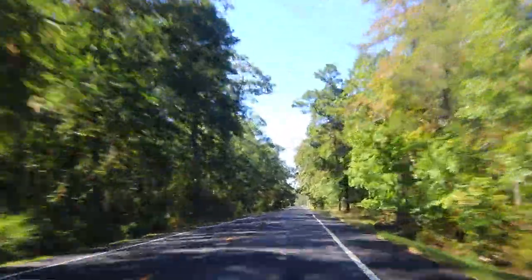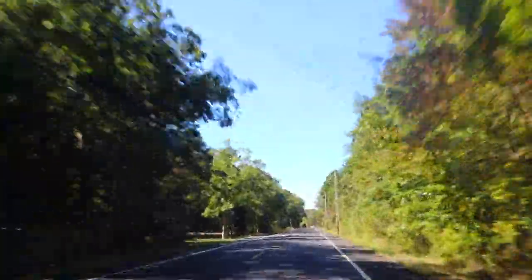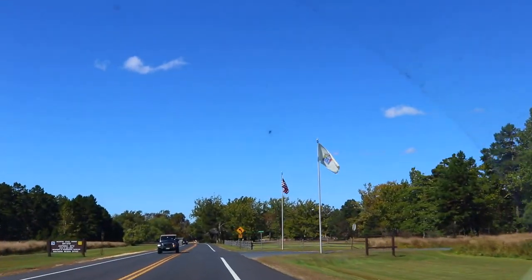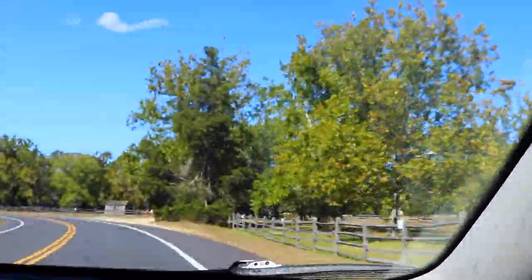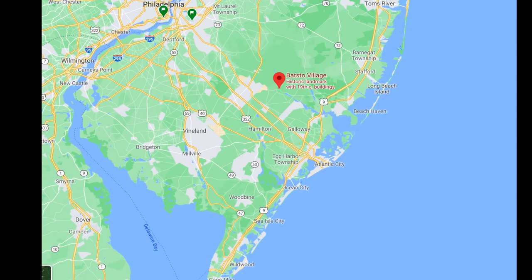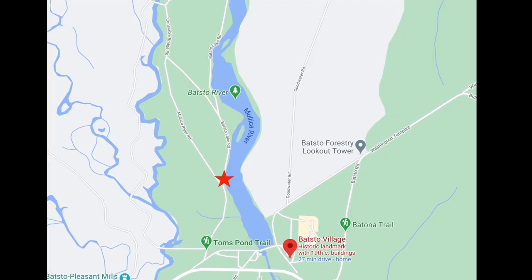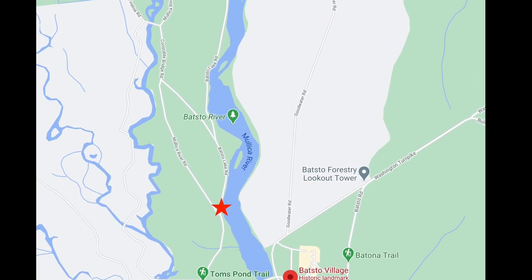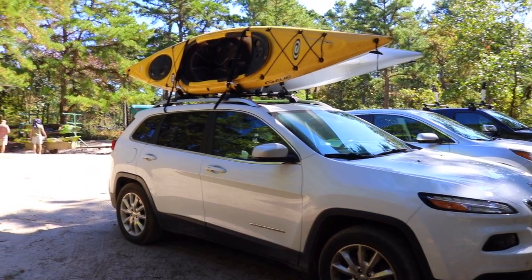If you ask a local at the Jersey Shore what the best time of year is, of course they're going to say summer is great, but everyone's favorite is the fall because the crowds are gone, the weather is still great, and there's so much to enjoy outdoors. We took our kayaks up to Batsto Village. There's a lake that goes into a branch of the Mullica River, which is an excellent place to go kayaking.